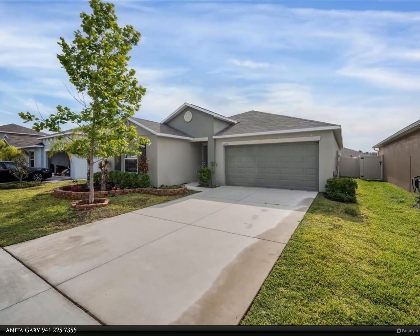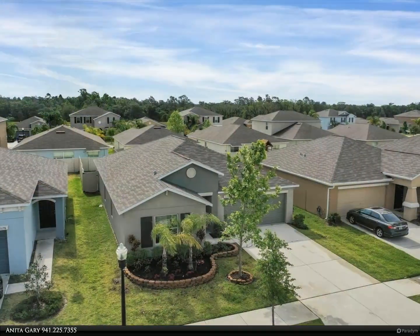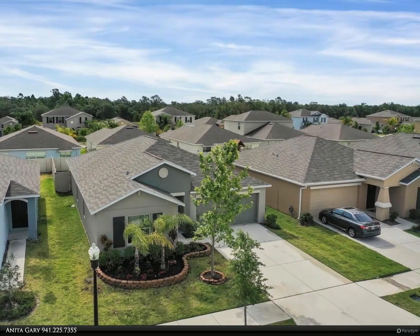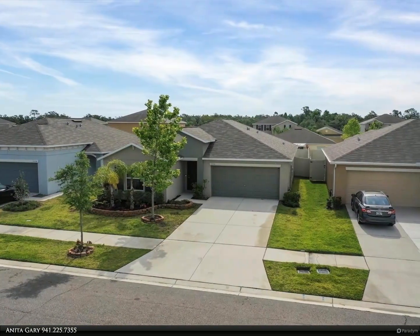Parents enjoy the split bedroom plan for lots of peace and privacy while overlooking the fenced backyard in your own private, spacious master bedroom retreat. With 3 additional bedrooms, 2 bathrooms and 1,935 square feet of space, there is more than enough room for everyone.